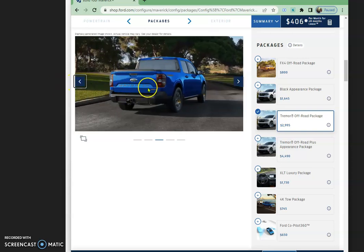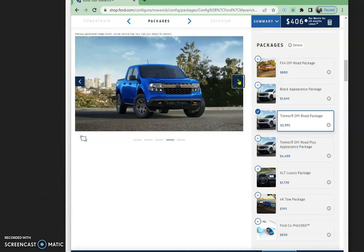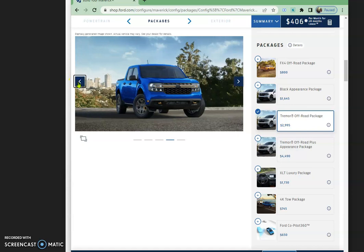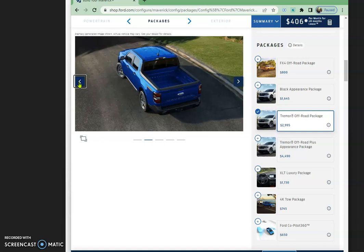I think that the orange lettering with the Maverick looks really good on this blue, with the Atlas Blue. I don't know. Put in the comments what other modifications would you do to this? I don't honestly think that I'm gonna really do much of anything. I'm definitely probably going to put some rock rails on it and maybe a better skid plate. I'll get a tonneau cover just because I like to have those. But that's really about it.